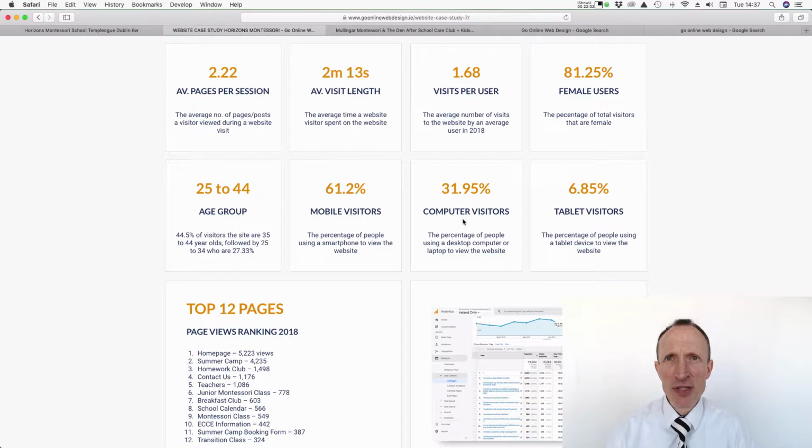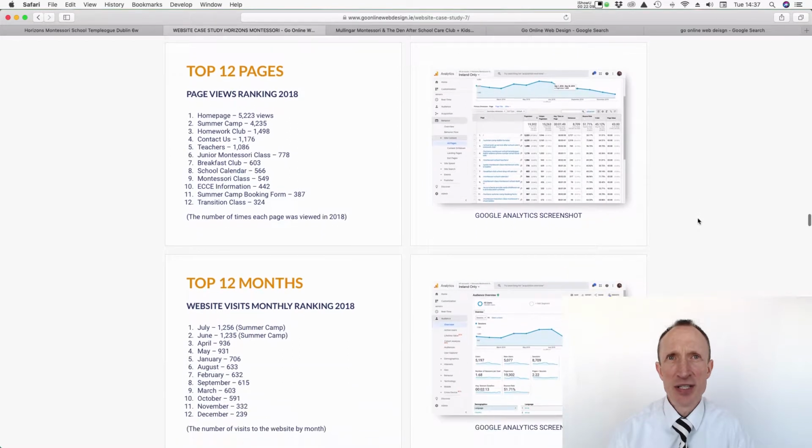Just under a third of people are computer visitors, so they're using a laptop or a desktop computer, and then just under 7% of visitors were on a tablet. The most visited pages on the website, we have the top 12 here, so obviously the homepage is always going to be the most visited on any site. Then summer camp, then homework club, then contact us and the teachers, then junior Montessori class, breakfast club, school calendar, Montessori class, ECC information, summer camp booking form, and transition class.